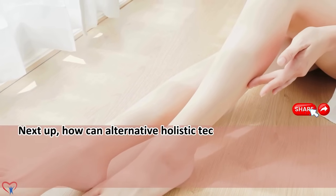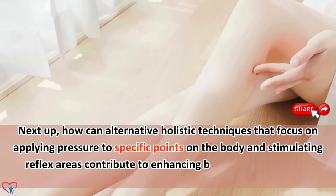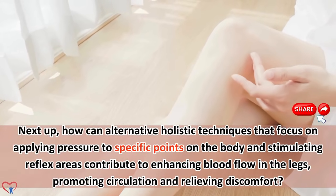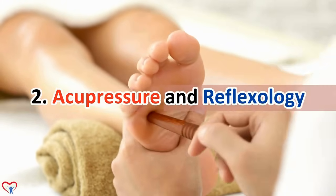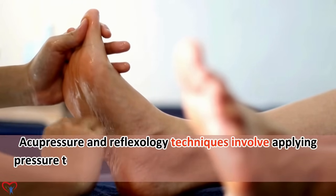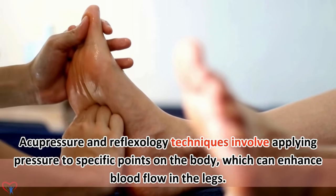Next up, how can alternative holistic techniques that focus on applying pressure to specific points on the body and stimulating reflex areas contribute to enhancing blood flow in the legs, promoting circulation and relieving discomfort? 2. Acupressure and reflexology. Acupressure and reflexology techniques involve applying pressure to specific points on the body, which can enhance blood flow in the legs.